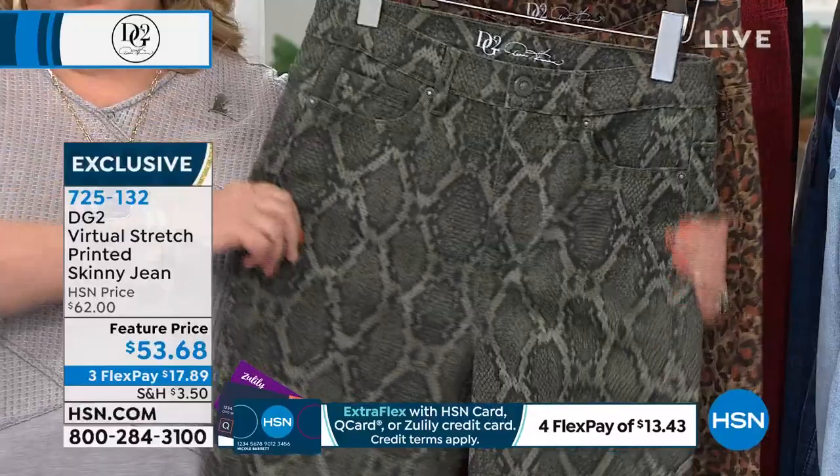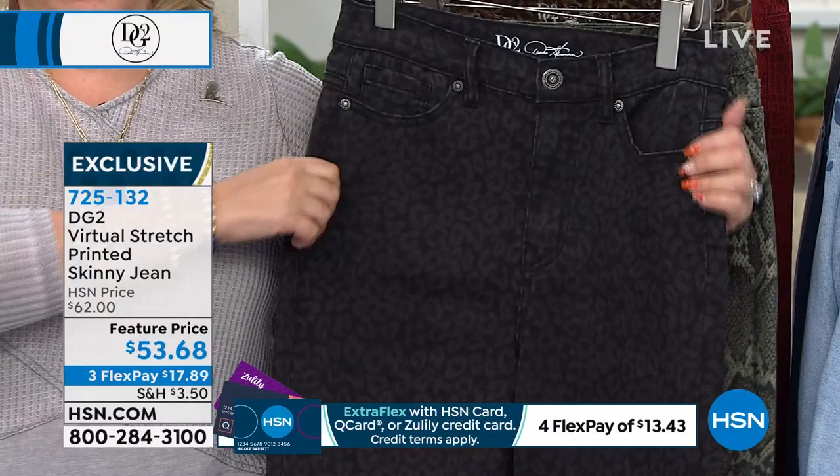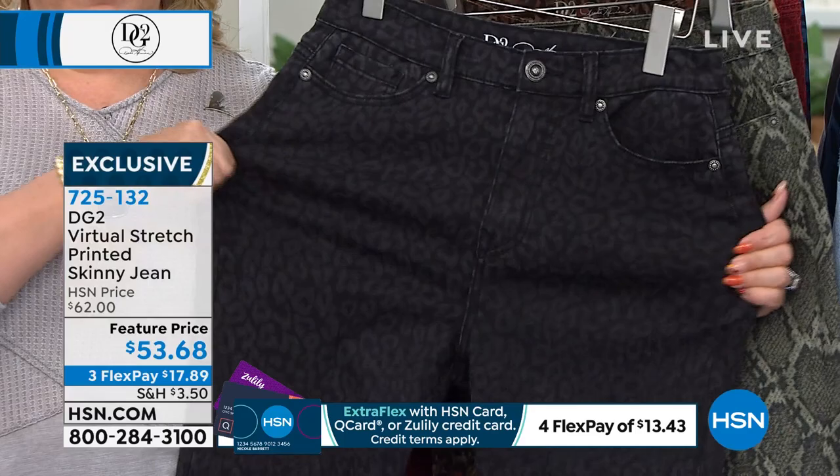And this is such a chic little addition to your holiday wardrobe at an amazing feature price. So if you've got a black sweater at home, you throw that on with that python print, you are going to be the rock star with a little black suede boot this holiday season, a cute little moto jacket in black. I think that's such a great look.